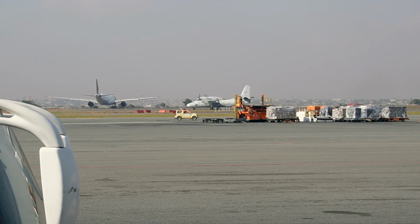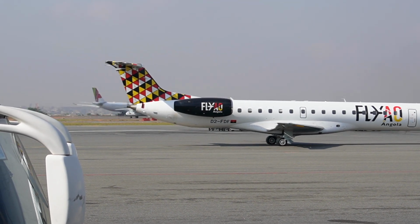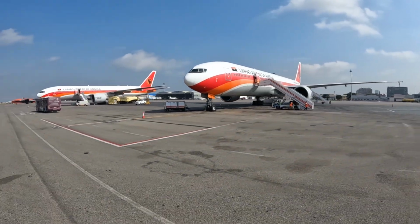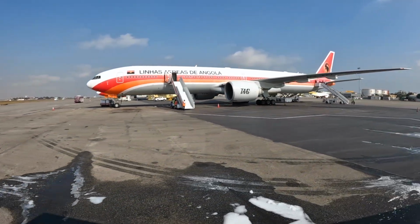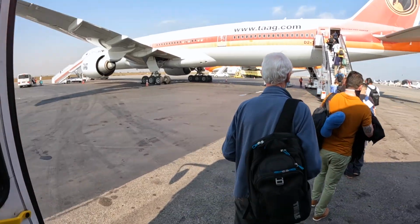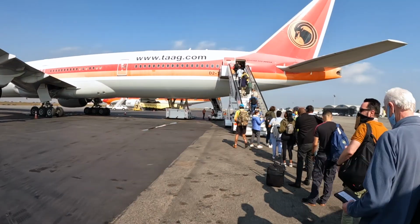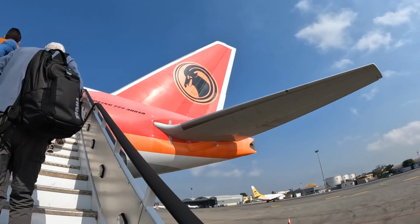Once again, I would hop on the bus for my second TAAG Angola flight of the day. And given the limited facilities and capabilities of the airport, everything worked rather smooth and easy. And this is my 777-300 taking me to South Africa. The plane is only 8 years old, but it does appear very dated and very run down in comparison to my 7-year-old plane I took from Lisbon to Luanda.